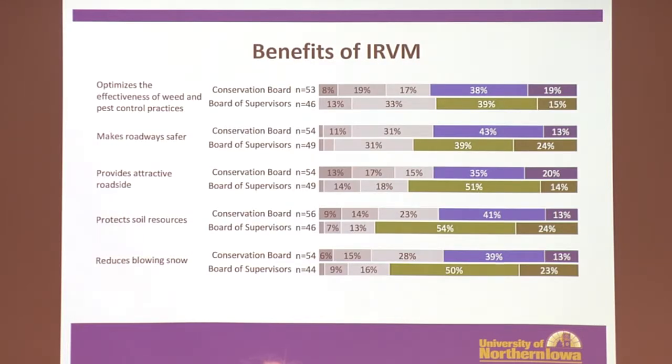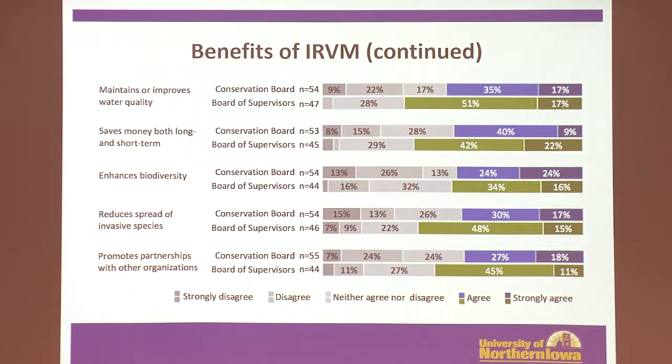We asked these two groups the benefits of IRVM. Their top three, their benefits that were higher tended to be a little bit different. Reducing blowing snow. That was really important to the Board of Supervisors compared to the Conservation Board directors, for example. Saves money both long and short term. That was important to the groups. So money savings, it's a little bit higher for the administrative county officials. It's more on their mind compared to some of the environmental benefits. But reducing spread of invasive species, that's important to the Board of Supervisors.